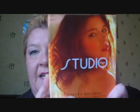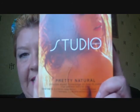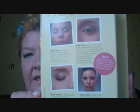This is Studio, which is obviously what Superdrug do. And this is called the Pretty Natural. It includes expert knowledge on how to create that perfect natural look. I have used this a couple of times and I've got a couple of compliments on my eyes. It shows you there what to do. And the colours you get with this are absolutely gorgeous. So, you get 3 eyeshadows, a blush, a lip gloss and a mascara and one of those little tacky brushes. That's the colours.